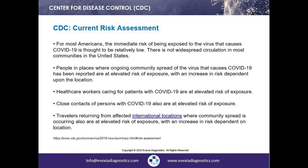Next, I want to talk about what the CDC has outlined in regards to the current risk assessment. So I'm going to go bullet by bullet here, because this is what they recently wrote. For most of the American public who are likely to be exposed to this virus at this time, the immediate health risk is considered low, but again, that could be changing.